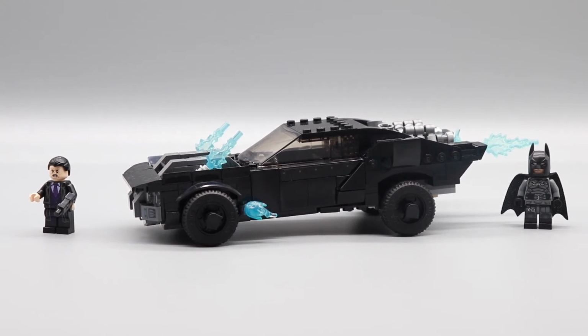It's about the set number 76181, the Batmobile, the Penguin Chase. It's inspired from the movie The Batman, a movie that we didn't see yet because it's going to come out in March of this year. And for now we just have this set without too much context.